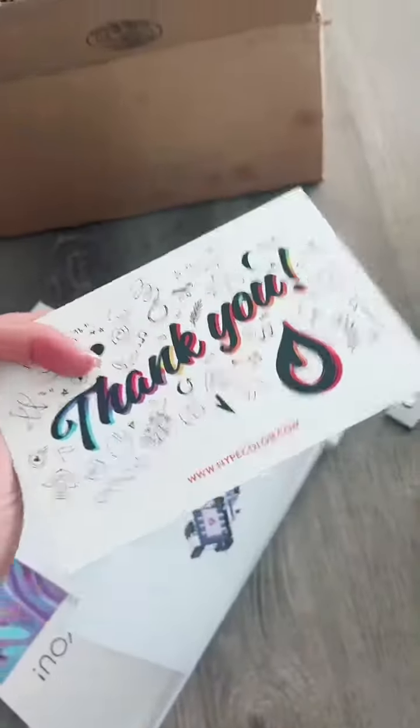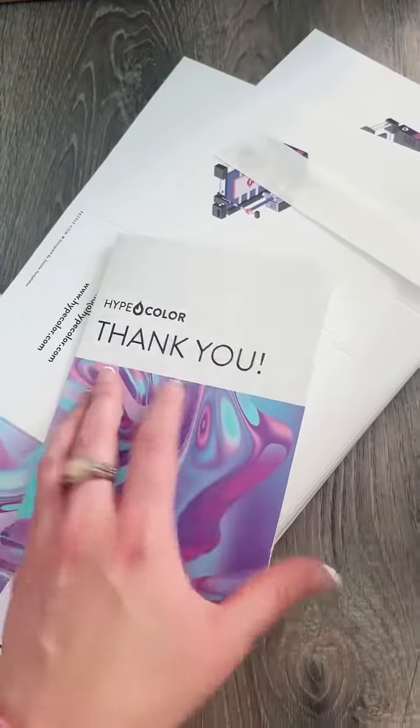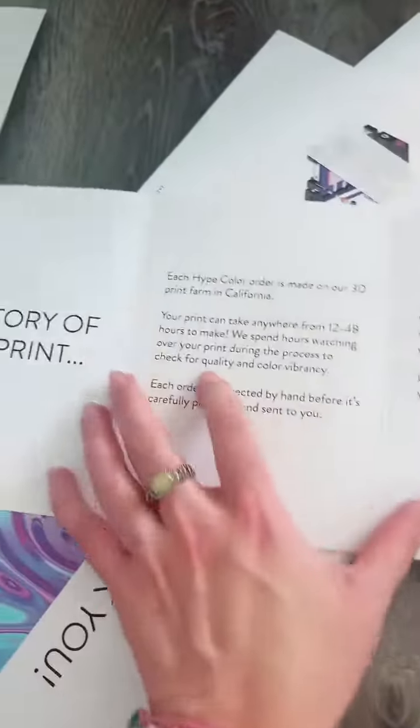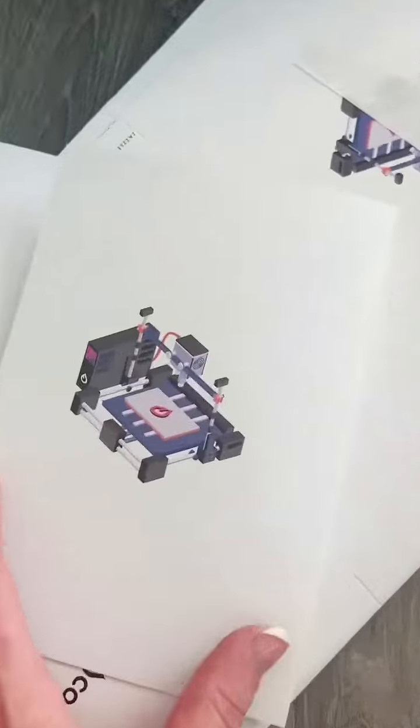These turned out amazing. These are thank you cards. These are the thank you cards that we use for our custom orders today. I wanted to try something different, so it's a tri-fold card. It says thank you, and then we tell a little bit about the story of your print, a discount code in there, and then a really cute illustration of a 3D printer.